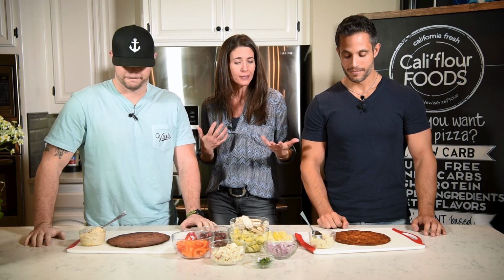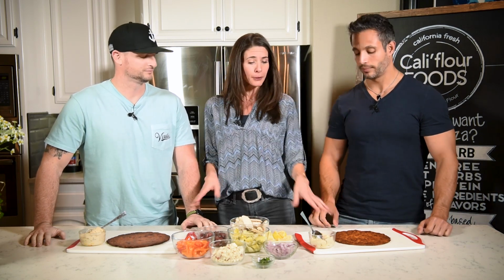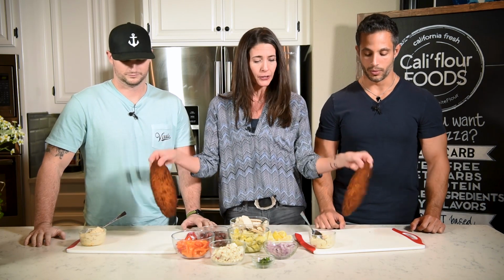All right, so I've got these guys here, and we're going to be making a Mediterranean Greek pizza today. It is one of our fresh top pizzas, so that means we don't cook it. We've already pre-baked our crust, so it's nice and crispy and good to go. It's been cooled and rested. Delicious. Now we're going to top it, and it's not going back in the oven.